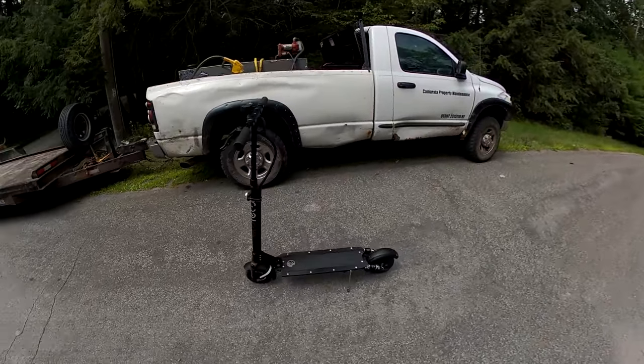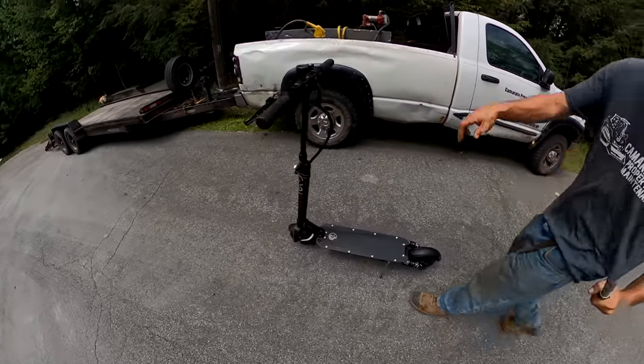I checked, this guy had the scooter sitting here. I'm like, let me try this thing. And I was just riding it. Look at this, this thing's awesome.